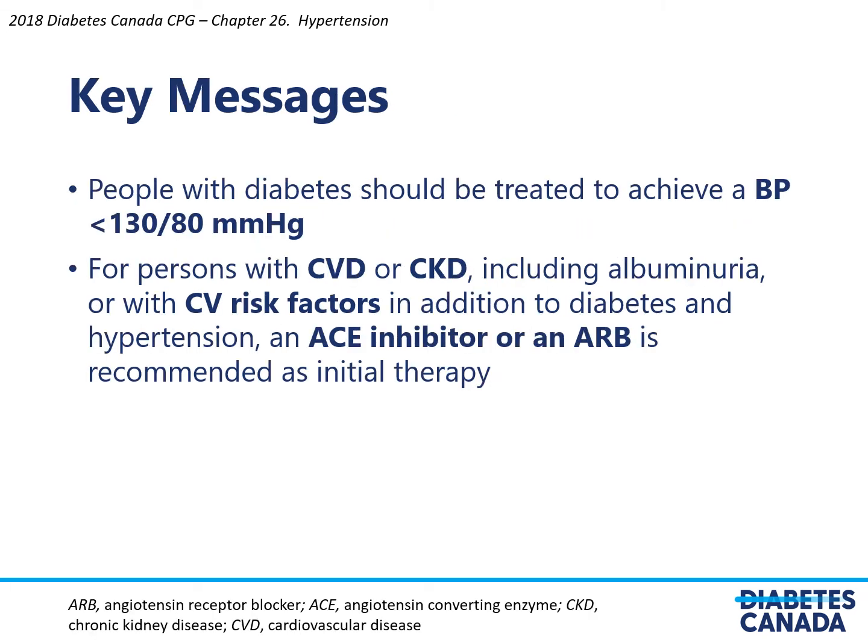Key messages from this chapter include: people with diabetes should be treated to achieve a blood pressure of less than 130 over 80 millimeters of mercury. For persons with cardiovascular disease or chronic kidney disease, including albuminuria, or with cardiovascular risk factors in addition to diabetes and hypertension, an ACE inhibitor or an ARB is recommended as initial therapy.